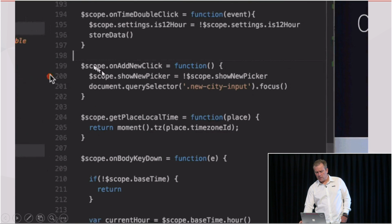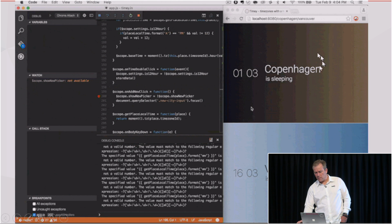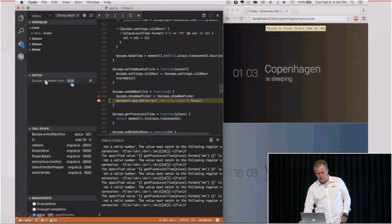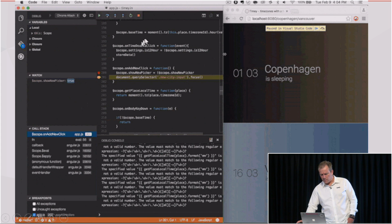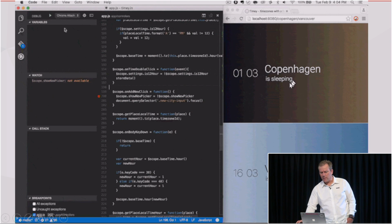So for example, you'd put a breakpoint, you'd run it, the browser would pop open, you click on a button you're trying to investigate. Over here you would use the watch variables, have a look at the call stack, switch to another line, maybe restart over here or restart over here and continue on the process. So that was kind of how that worked.